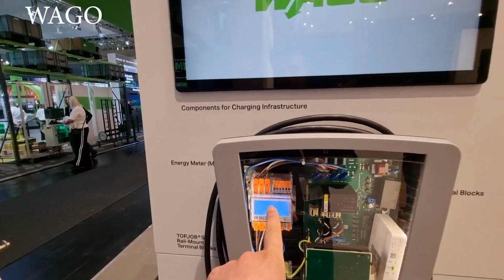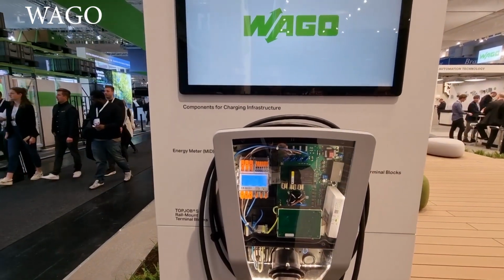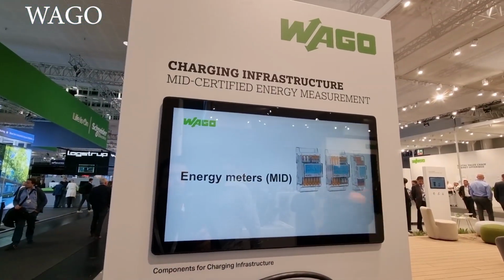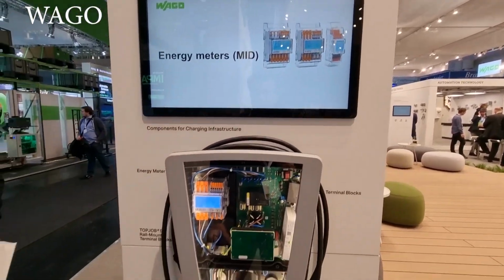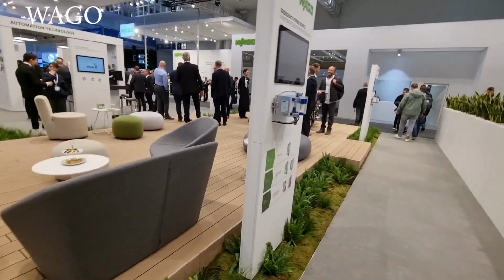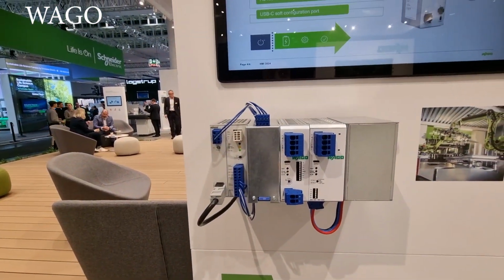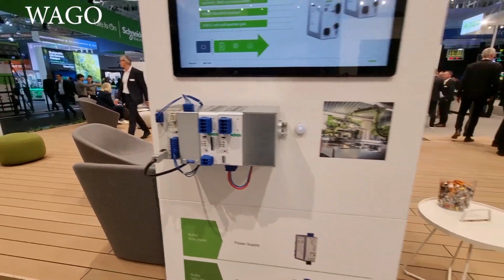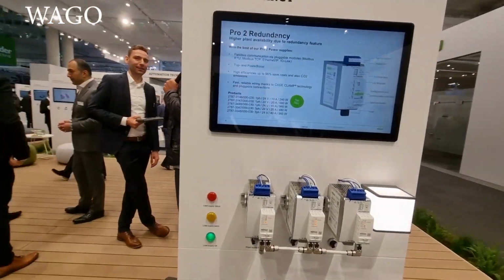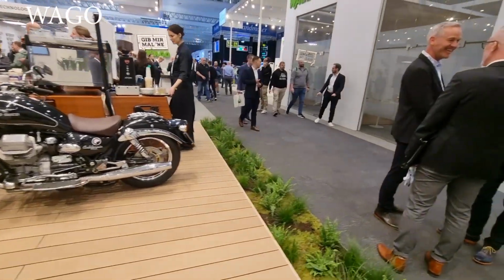Oh, yeah, these are the most well-known. So components for charging infrastructure. Okay, this is actually a charging infrastructure from Wago for electrical autos. Charging infrastructure in certified energy manufacturing. And Wago also has its own power supply, safe function even with power interruption, emergency power supply, basically. So I think they are more into electrical charging and power supply for electrical vehicles, maybe. I don't know.